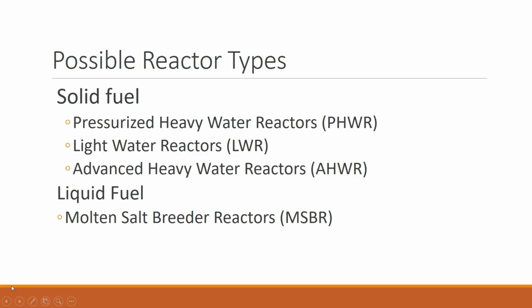After talking about the advantages of thorium usage, all the articles go into the different possible reactor types. All those reactors can be boiled down to two different types: solid fuel or liquid fuel reactors. In the solid fuel reactors, we have really three main types. We have pressurized heavy water reactors and light water reactors. Think of those as the reactors that we're currently using with our uranium technology, and we could very quickly move over to use thorium for that. This advanced heavy water reactor, I'm going to go into a little more detail in just a few minutes. That is what is being proposed to be used in India with a thorium fuel. And then the other option, liquid fuel, there's really one type, and that is a molten salt breeder reactor.